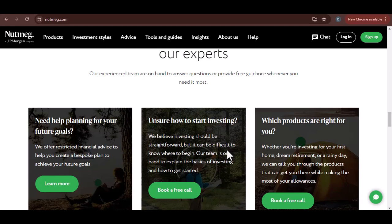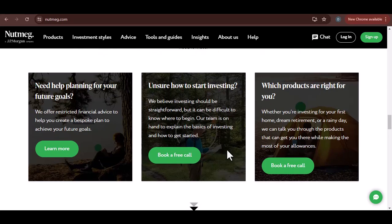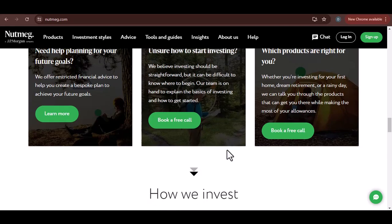Another factor to consider is your personal financial situation. How much money can you afford to lose? What are your other financial obligations? These questions will help you determine your risk tolerance.